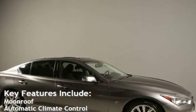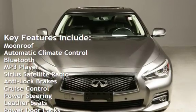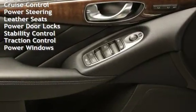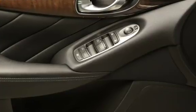Key features include moonroof, automatic climate control, Bluetooth, MP3 player, Sirius satellite radio, anti-lock brakes, cruise control, power steering, leather seats, power door locks, stability control, traction control, and power windows.